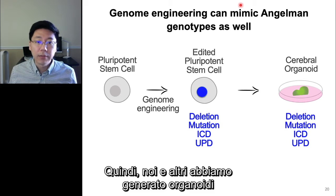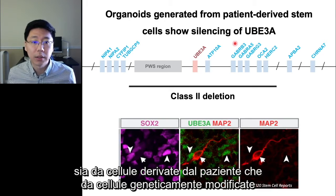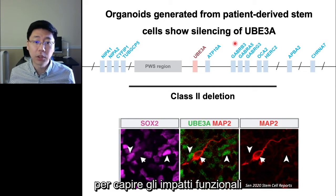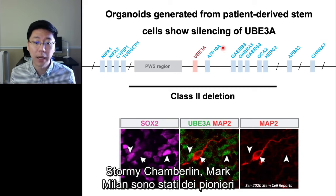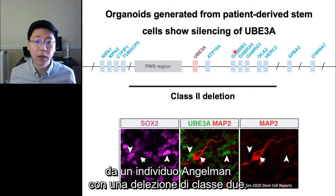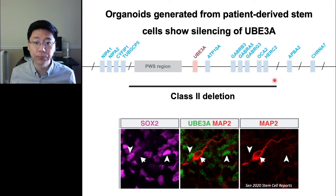So we and others have now generated organoids from either patient-derived or genetically engineered cells, and shown that they can be useful in understanding the functional impacts of Angelman deletions. For example, Stormy Chamberlain and Mark Lalonde were pioneers in these efforts. They had derived stem cells from an Angelman individual with a class 2 deletion. So they were missing this region of the maternal chromosome.